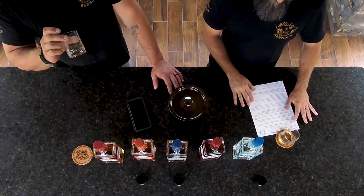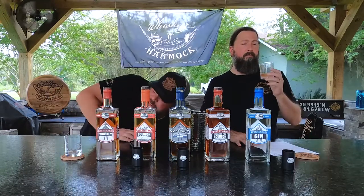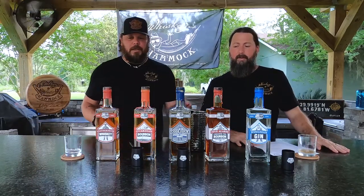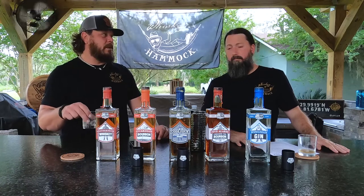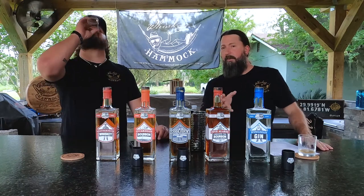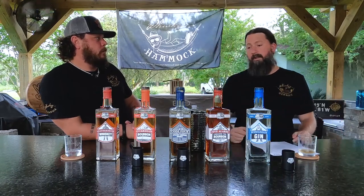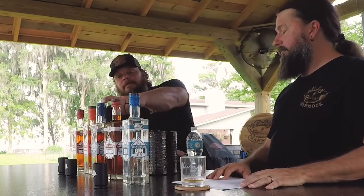I try it. So, what do you think of Code 4? With a little bit of ice? A little bit of ice makes it nice. I mean, it's really nice straight. Not straight, but with no water or anything. But it definitely makes it, better is not the right word. It brings out all the flavors. Sometimes you add water, it kind of opens up the whiskey, right? Brings out more flavors. Is it because of the 115 proof? It's super good, and I think this is my favorite.